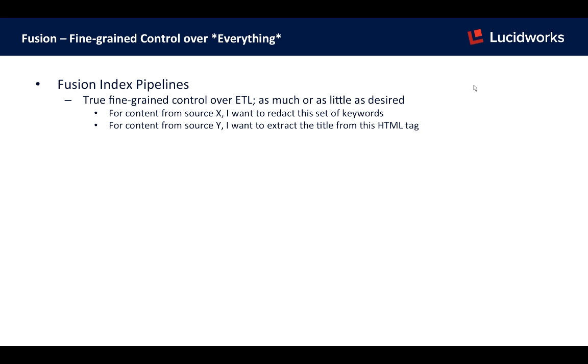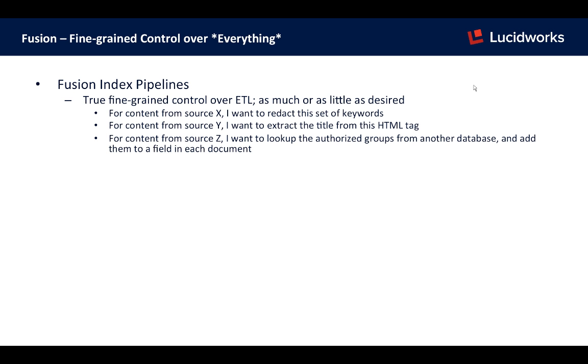So let's talk about index pipelines. I've got a couple examples here of the kind of things that you can do in the ETL process in Fusion that would not be so trivial in GSA. And remember, the index pipeline is the Fusion construct that processes documents after some connector pulls them in. Or if you want, you can just push your documents into the index pipeline over REST.